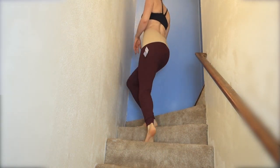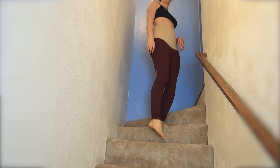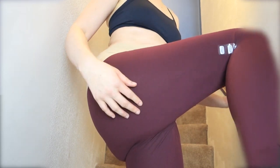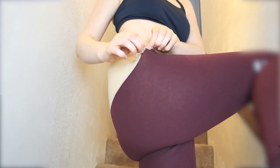They're very comfortable. They are very thin. It's a very thin material, so don't expect anything that's going to keep your legs warm in winter. But very comfy, cute color, fine order. I just wasn't super impressed with the thickness of the fabric.